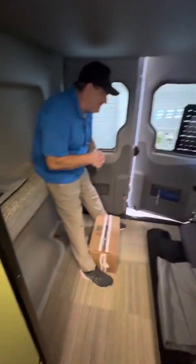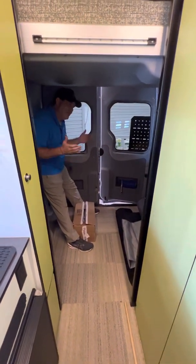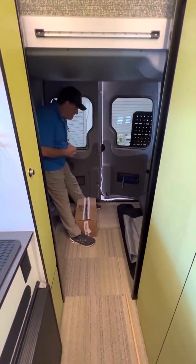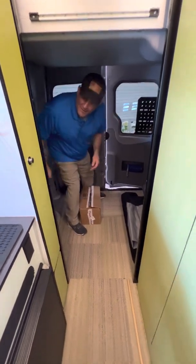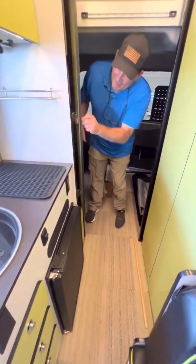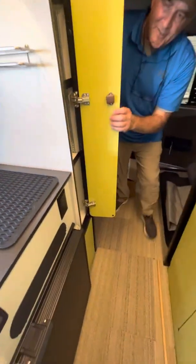So basically, again, the idea with Winnebago and the Revel is it's great for modifications, but also this is a huge garage. When you get to your destination, you take your items out, turn this into the bedroom. Okay? And one last thing I'd like to show you is your kitchen storage area. And this is for your breakers and such.